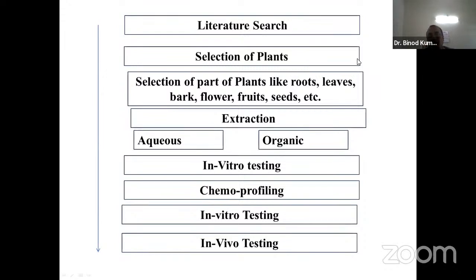Again, we know that different parts of the plant have different kinds of ingredients, and their constituents vary with their parts. So through the review we can also know which parts have some efficacy against some kinds of arthropods, so that we select and then go for the extraction. So extraction may be aqueous or organic phase extraction, and this extraction can be done for the identification of different kinds of extract based upon different organic phases, maybe hexane or methanolic, okay, acetone. Different phases are used to extract, and with the different extracts we get different kinds of active principles.